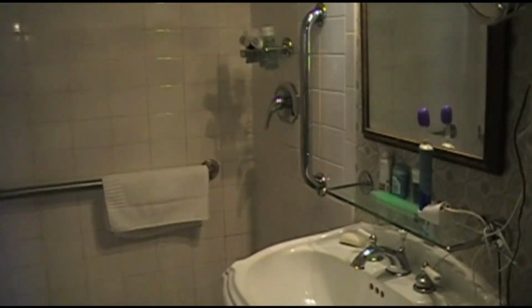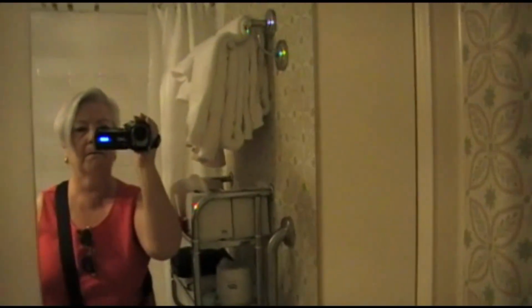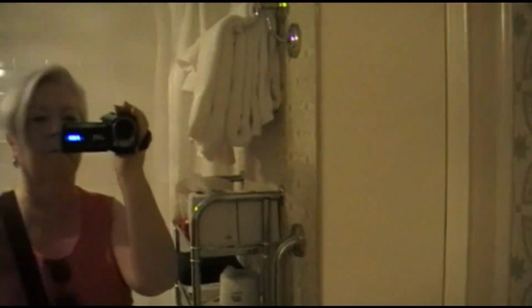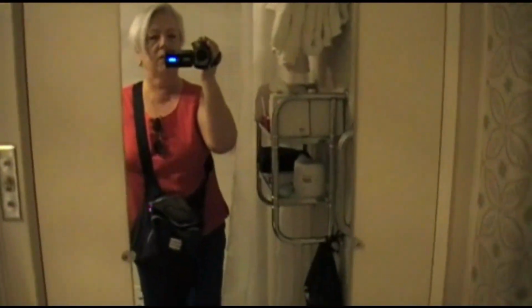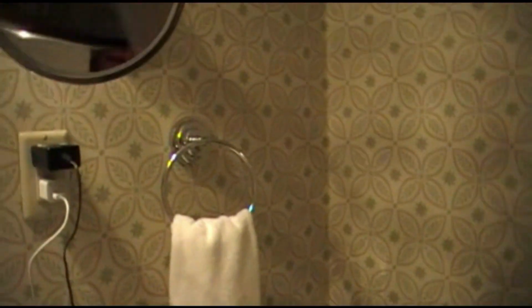No water spillage, where the last time I was on this boat, you'd take a shower and it'd be water all over the place. So they've really improved things. So you've got a full-length mirror. And if your eyesight's bad, you've got one of these mirrors, which I love, which I have at the house.